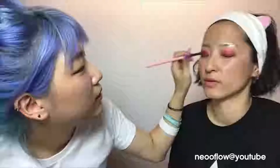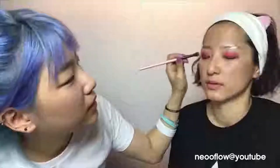This side is a little brighter, so I'm gonna make this side. 언더 되지, 언더. She wants me to put it underneath her eye too. 봐봐.